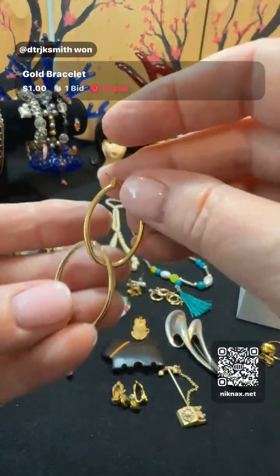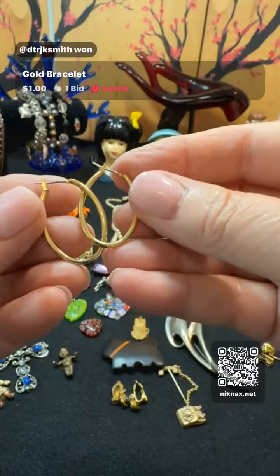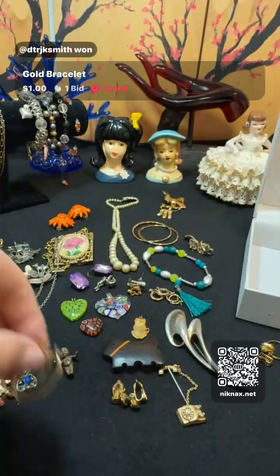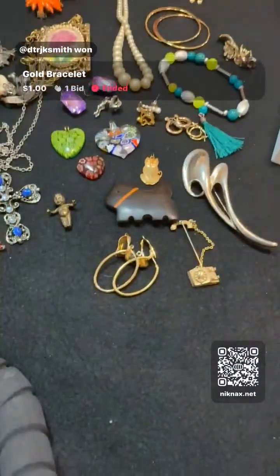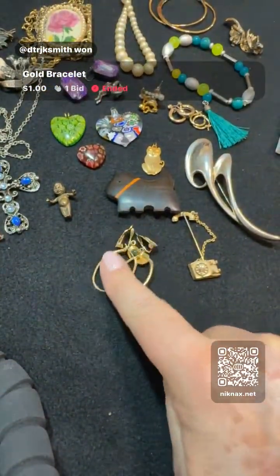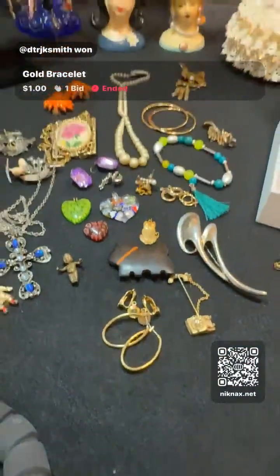A couple of oval hoop earrings, $1. Maybe I could bundle those with any of the other little dollar earrings and do two for $1 if you're interested. I have some others up here. I could bundle any of those for you.